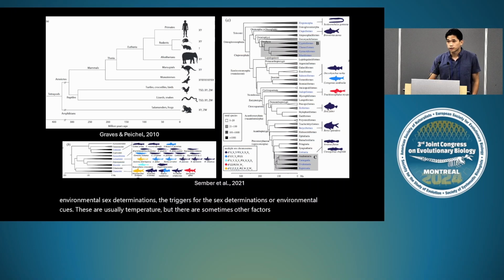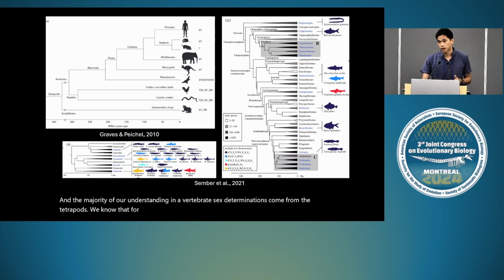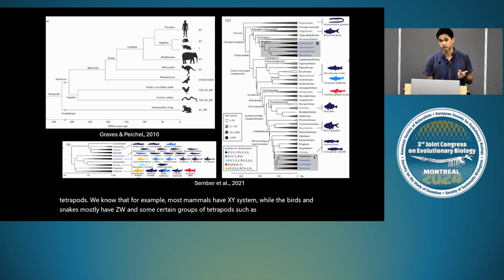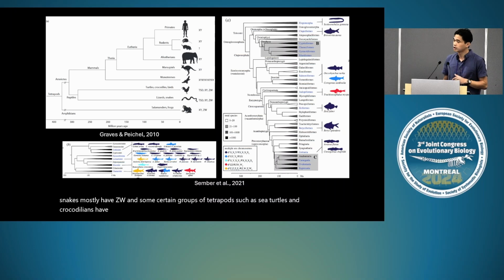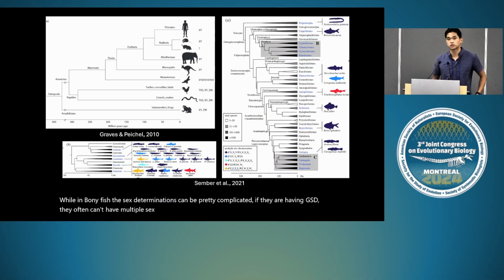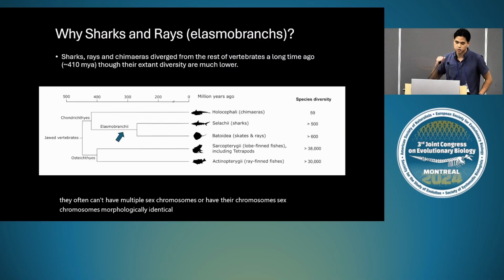And the majority of our understanding of vertebrate sex determination comes from the tetrapods. We know that, for example, most mammals have the XY system, while birds and snakes mostly have ZW, and certain groups of tetrapods, such as sea turtles and crocodilians, have temperature sex determination. While in bony fish, sex determination can be pretty complicated. If they have GSD, they often can have multiple sex chromosomes or have sex chromosomes that are morphologically identical. And that leads us to the sharks and rays.